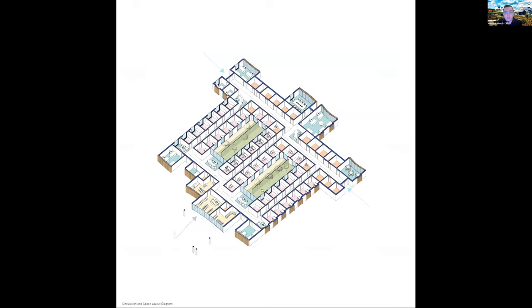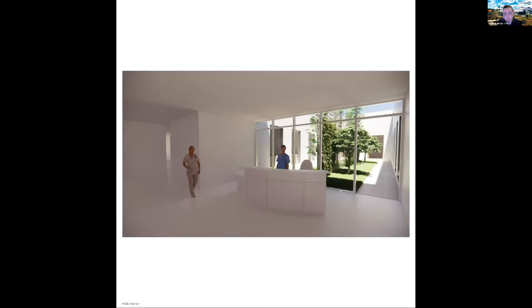And here is an example of the axonometric plan. And you can see how the patients would come into the lobby, then they're taken back to an exam room while the staff are entering from the backside. Here's an interior view of the courtyard with the nurse station. Also, the staff have natural light.